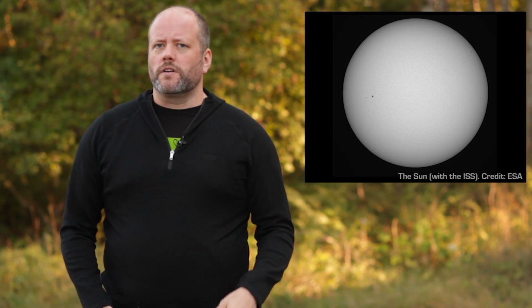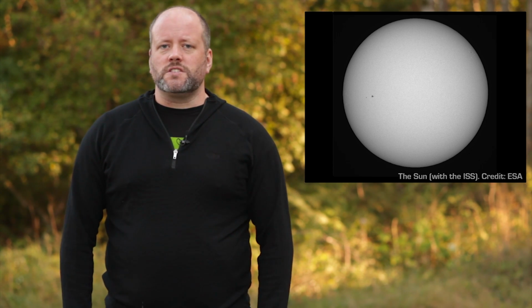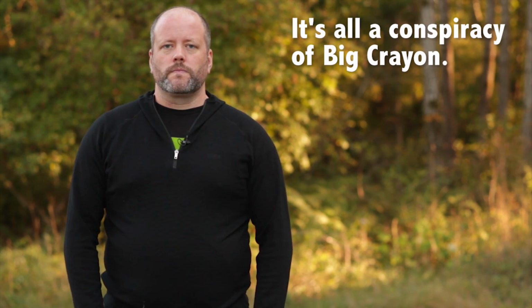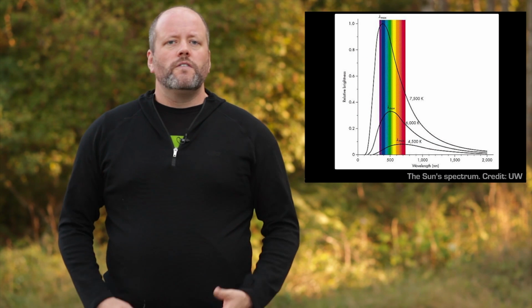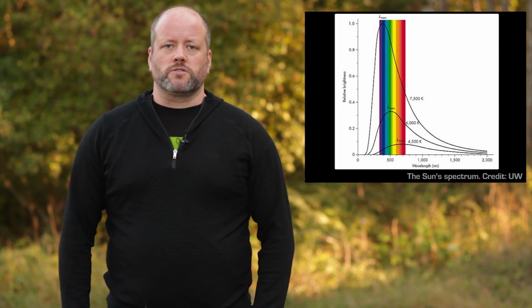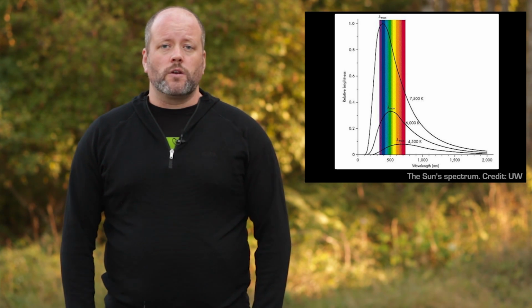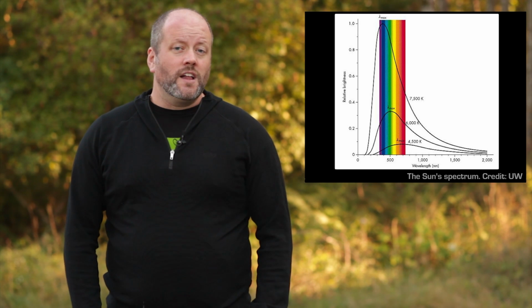But here's the strange part. If you look at all the photons coming in, our star is actually sending out the most photons in the green portion of the spectrum. Our sun appears yellow to us because of the atmosphere. Photons in the higher end of the spectrum, blue, indigo, and violet, are more likely to be scattered away, while the lower end of the spectrum, red, orange, and yellow, are less easily scattered.